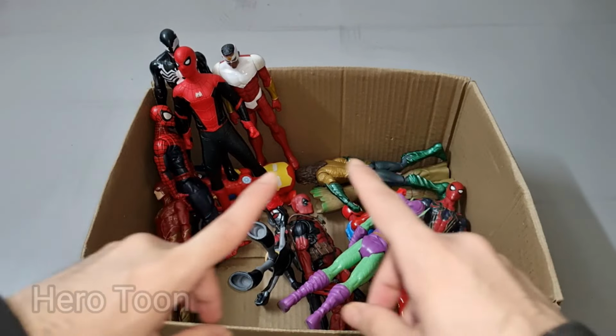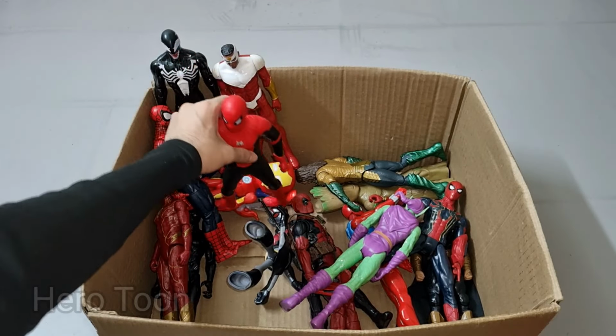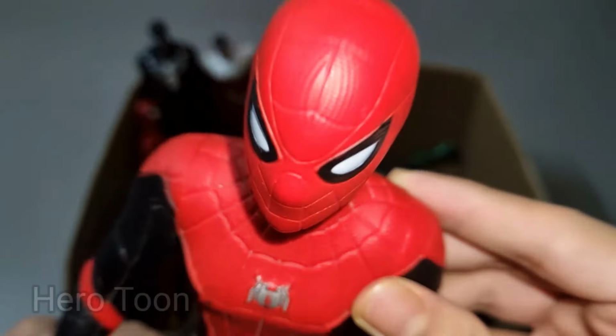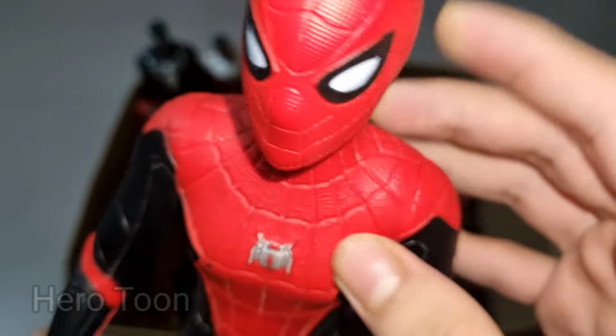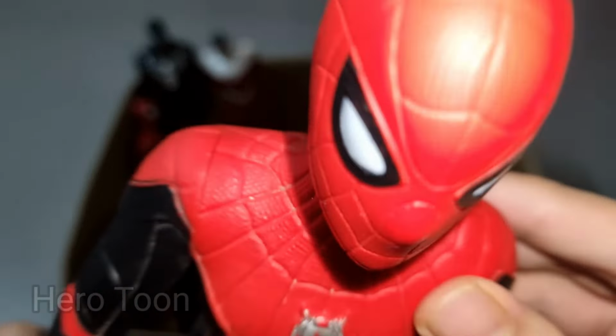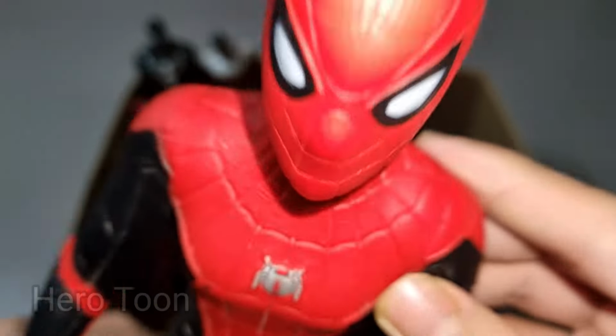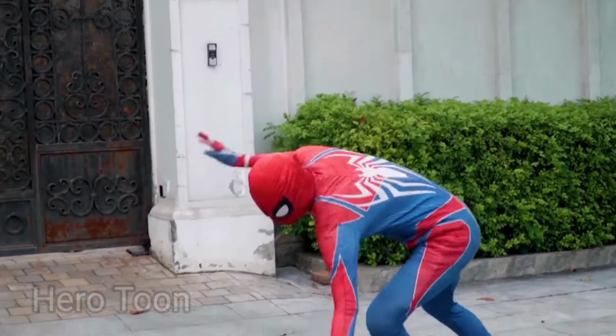Check the next one. It's tiny kids. What is this one, kids? Wow guys, look how this is so cool, really cool red black suit superhero kids. Wow, this is super cool, the wall climbing and web shooting superhero, the super cool red black suit superhero Spider-Man No Way Home.